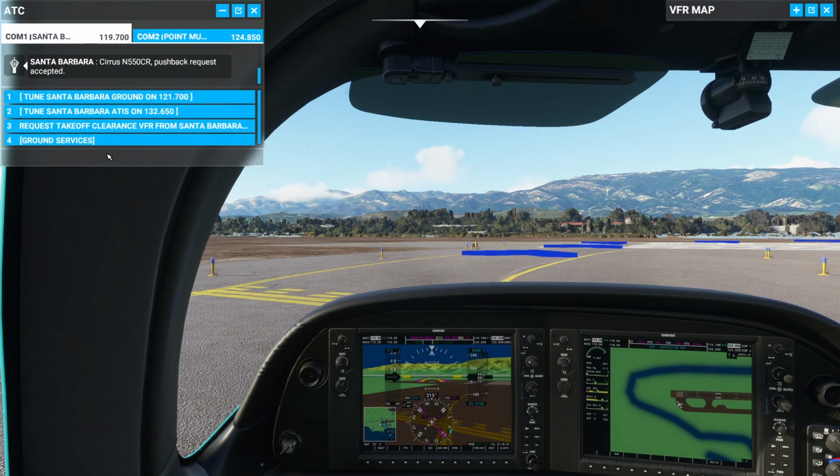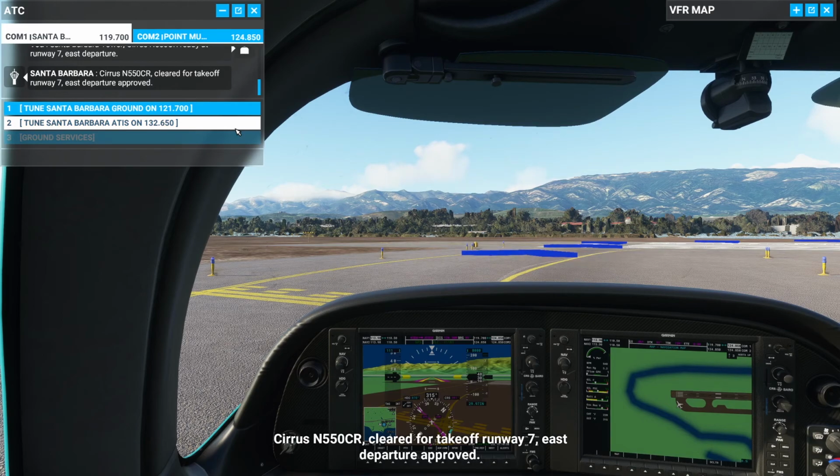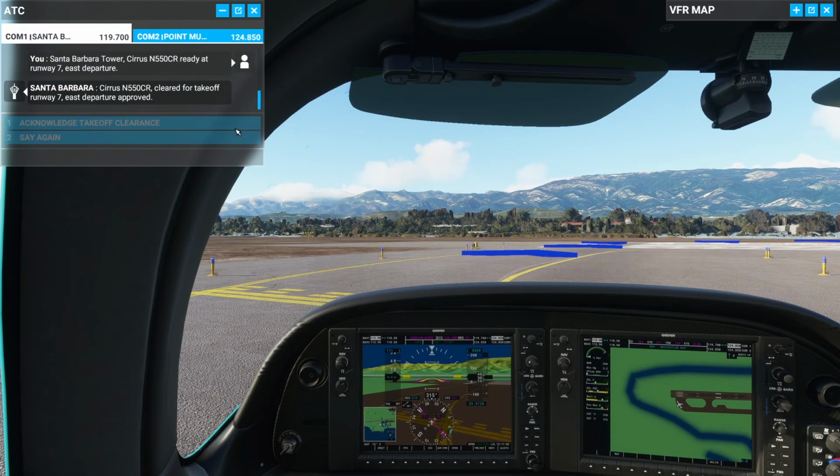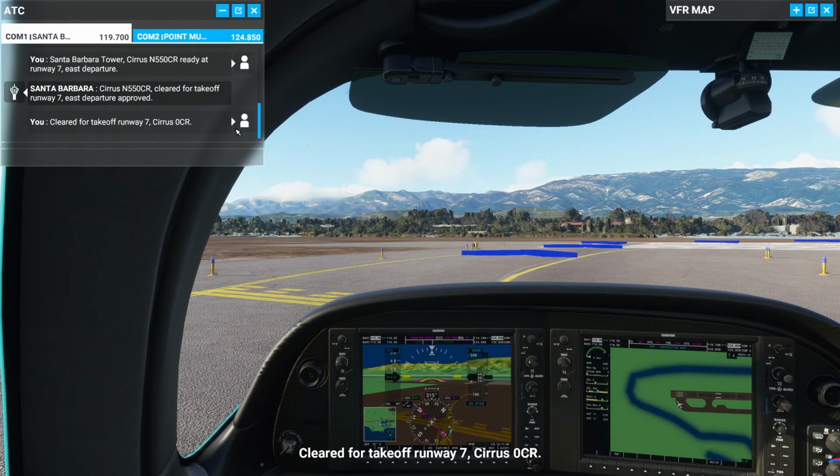197. Takeoff clearance FR. Santa Barbara Tower, Cirrus November 550, Charlie Romeo ready at runway 7 east departure. Cirrus November 550, Charlie Romeo, cleared for takeoff runway 7 east departure approved. Roger that. Cleared for takeoff runway 7 Cirrus 0 Charlie Romeo.